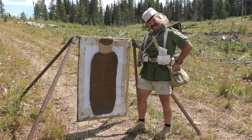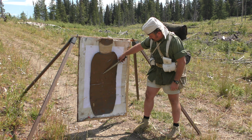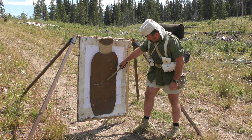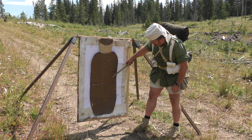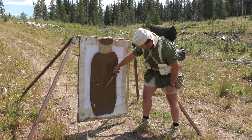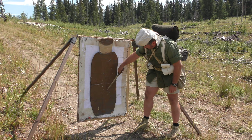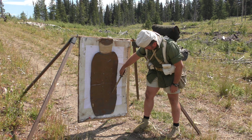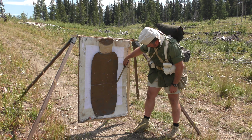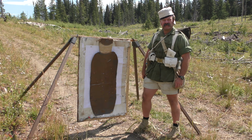Come on. There. 1, 2, 3, 4, 5, 6, 7, 8, 9, 10, 11, 12, 13, 14, 15, 16, 17, 18, 19, and 20. So another full 20 hits on the target.